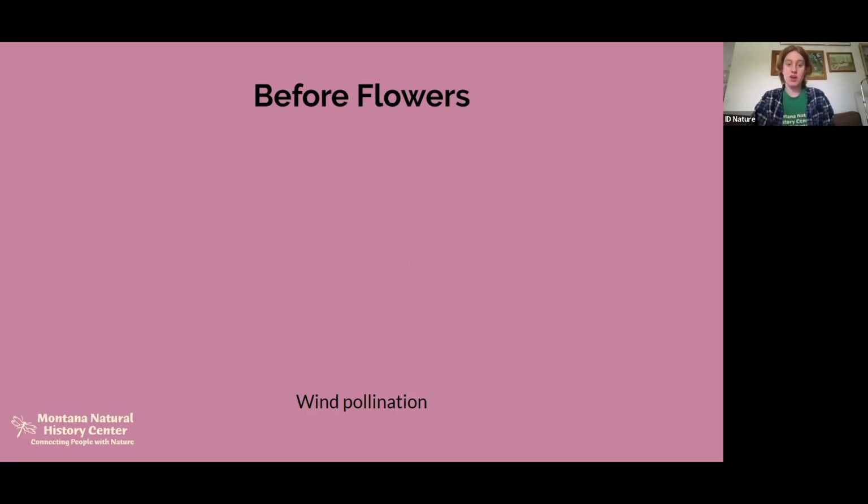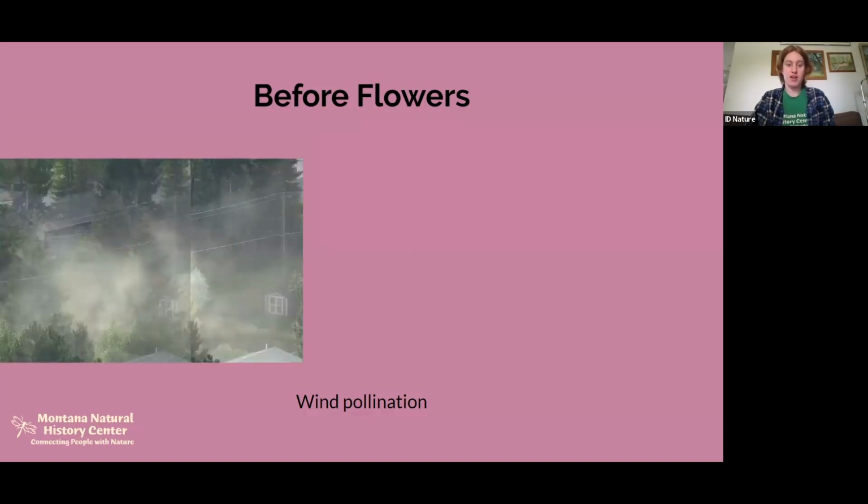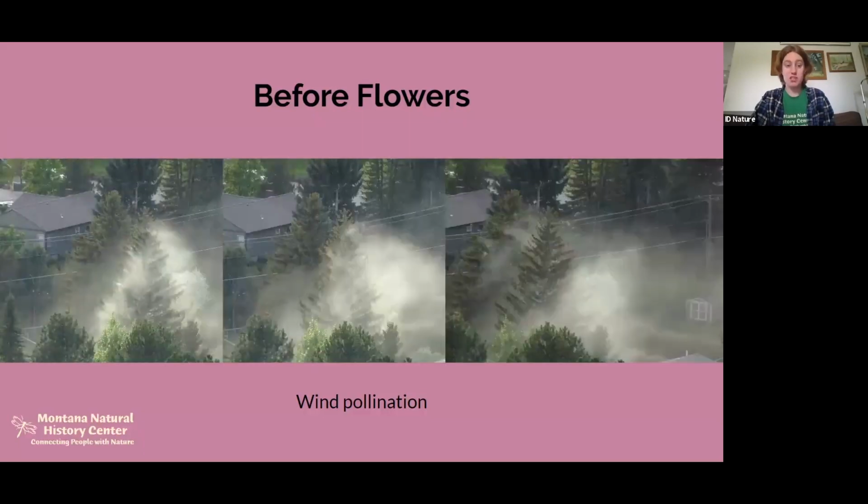So if you ever see a conifer tree out in the wilds and you see this cloud of yellow dust coming off it, that's pollen. It's just so much pollen, and it's just throwing its pollen out to the wind to hope that it ends up in the right spot.